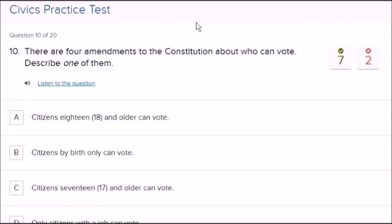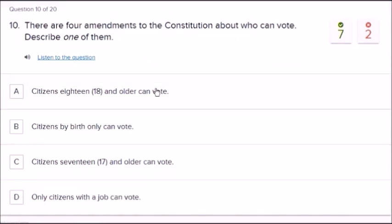There are four amendments to the Constitution about who can vote. Describe one of them. Citizens 18 and older. Citizens by birth only, citizens 17 and older, or citizens with a job?